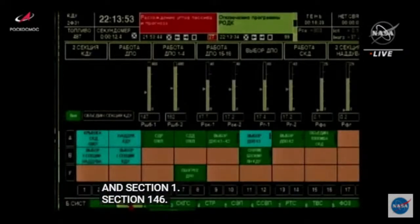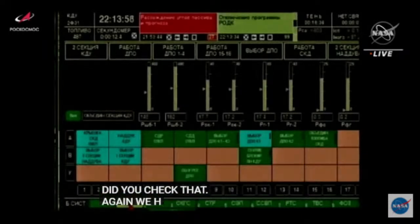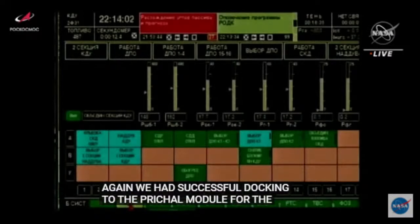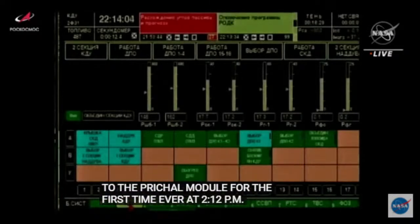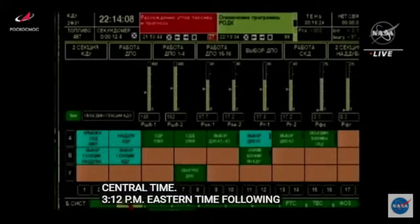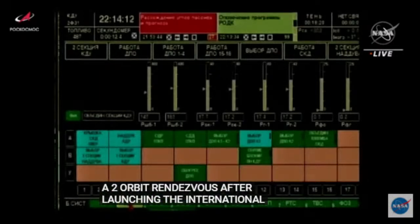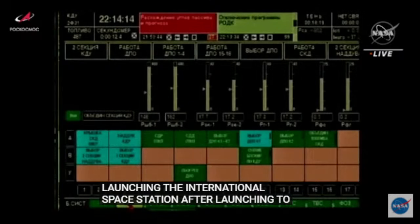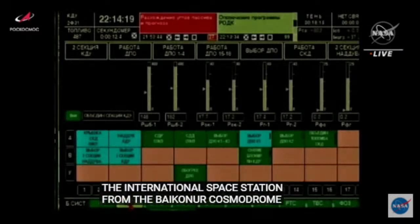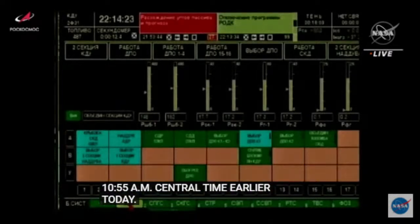Again, we had a successful docking to the pre-shell module for the first time ever at 2:12 p.m. Central Time, 3:12 p.m. Eastern Time, following a 2-orbit rendezvous after launching to the International Space Station from the Baikonur Cosmodrome in Kazakhstan at 10:55 a.m. Central Time earlier today. Go ahead and activate the repress, so it's 146.